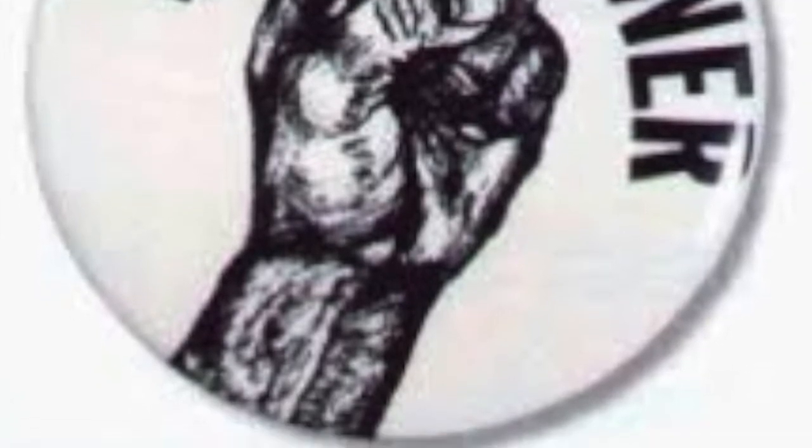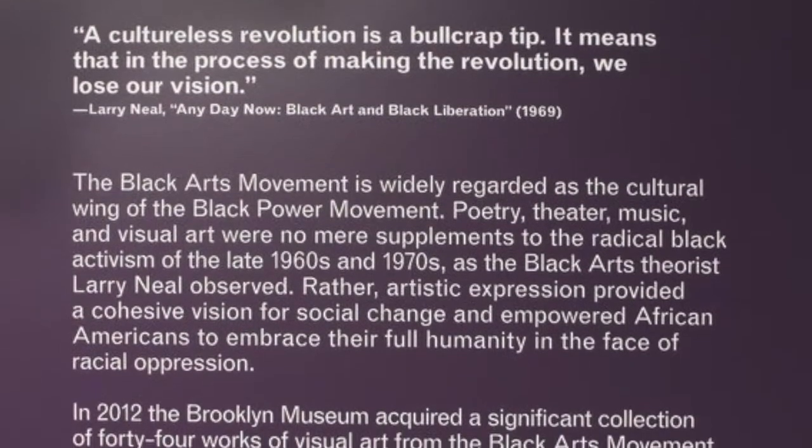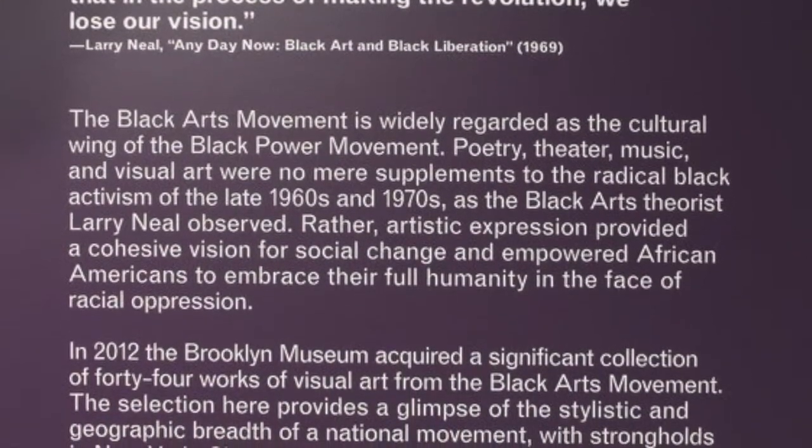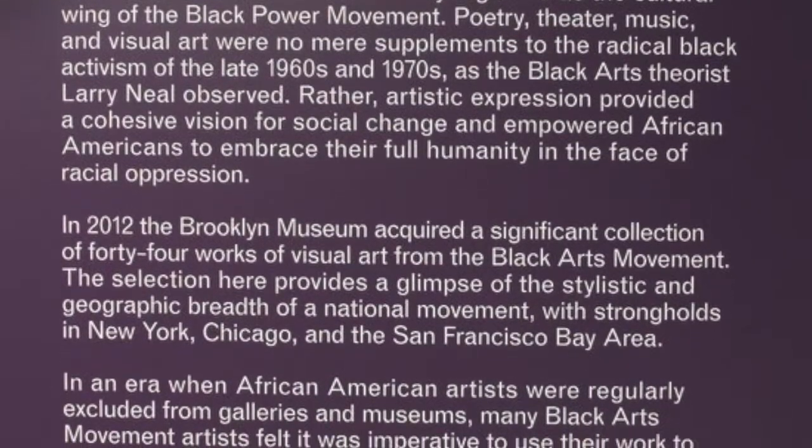Okay, so the didactic has a quote and some background. It still lacks the feel. Next time, I'm playing my Black Arts Movement CD as I go through, and a Stokely Carmichael speech.